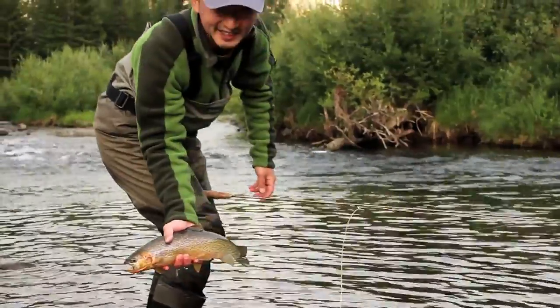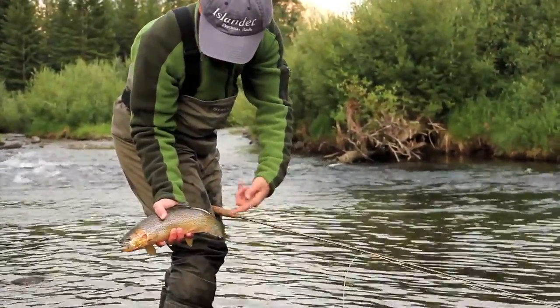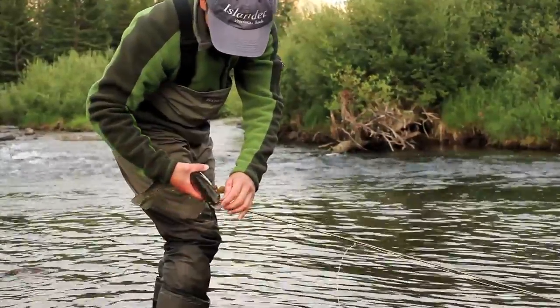Another fat fish. Look at it. Beautiful. Look at the spots and the coloration of the Westslope. Just really pretty to look at.